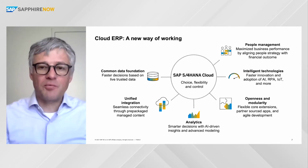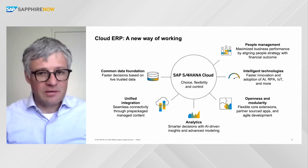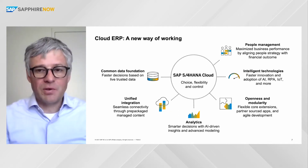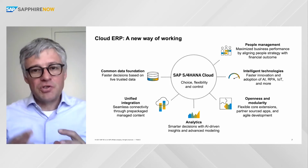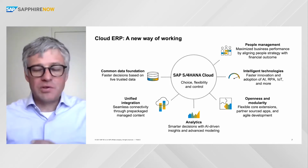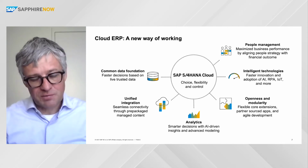And let's start at the top right and then go clockwise around here in this circle. So as I said, we are starting with your people. We are starting with the people management because that is, of course, your asset. That is your machine powering your transformation in your system. So this is why we are putting the people at the center of our cloud ERP system.